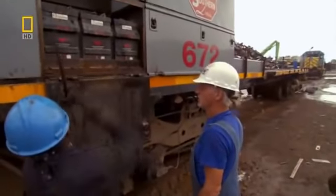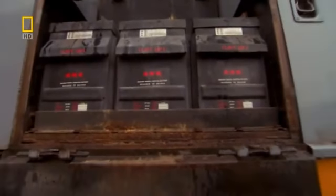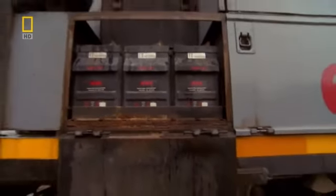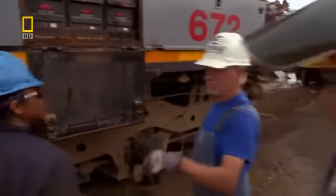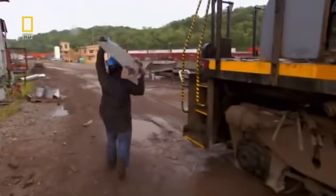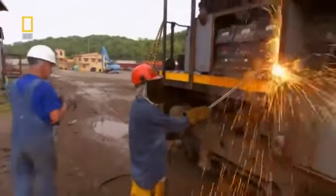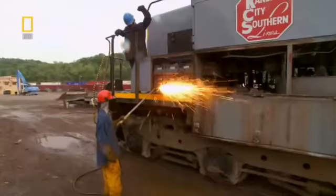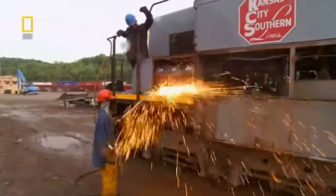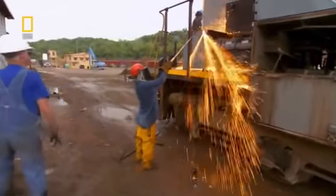The team can't pry them out manually. Over the years, the battery supports have rusted and fused with the locomotive frame. Well, you're gonna have to cut the bolts out now. Get your torch here. So the team must burn the metal away. While watching the battery, you get hot and it might blow up on you. I don't want nobody to get hurt. Fortunately for Rich, Billy's a quick learner.